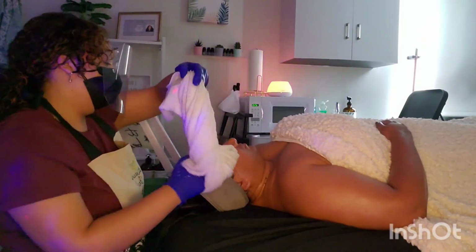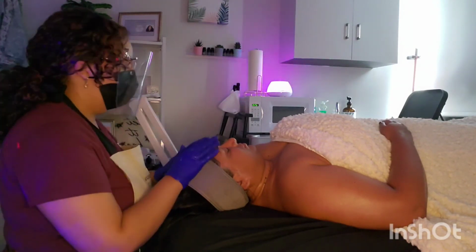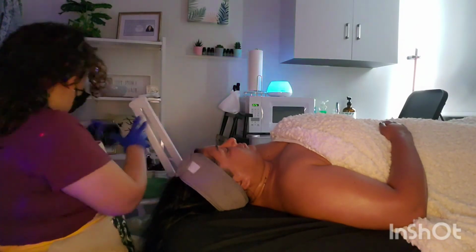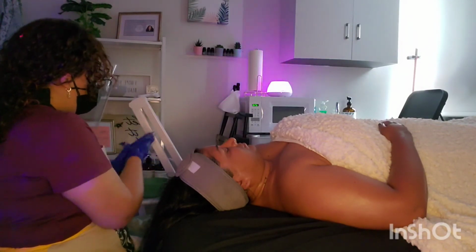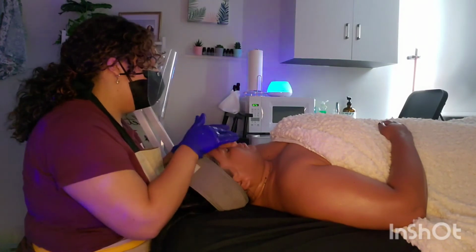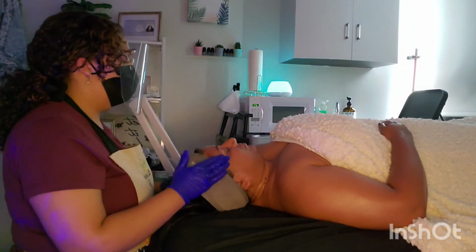Now I will spritz her face with some hydrating toner. I like to place my hand on the forehead first just to prepare them for the spritz, and I actually do spritz it a little in the air before it does get on their face, that way they won't flinch. And then I'll just finish off with my finishing products, which include a moisturizer and also my SPF and a hydrating lip serum.